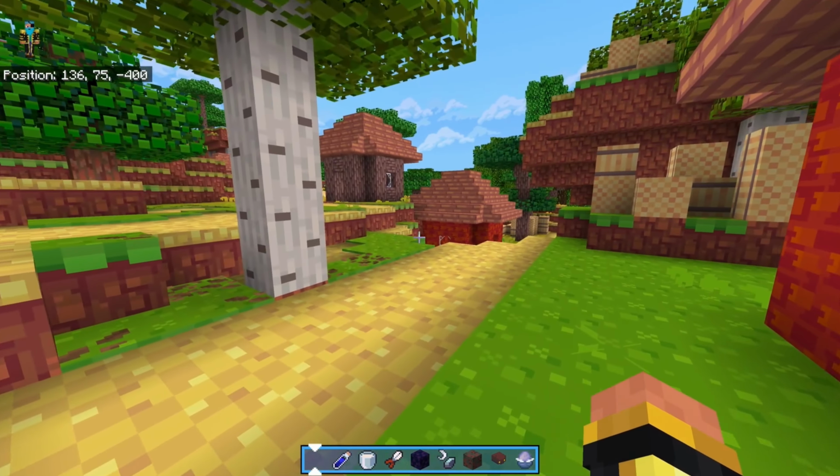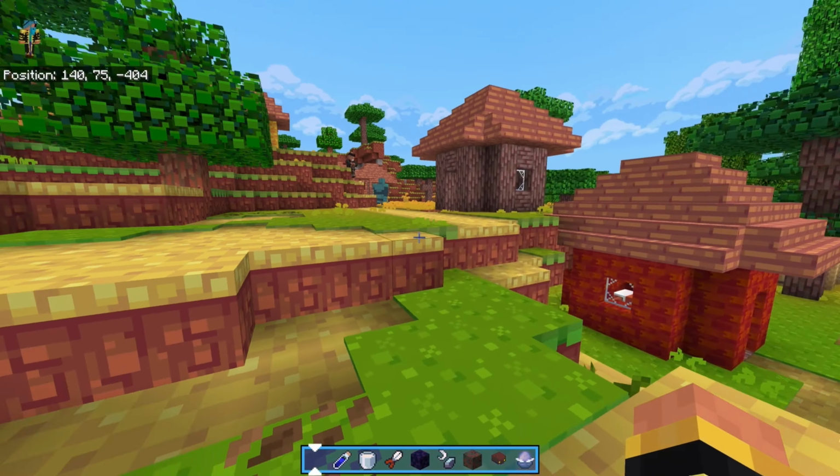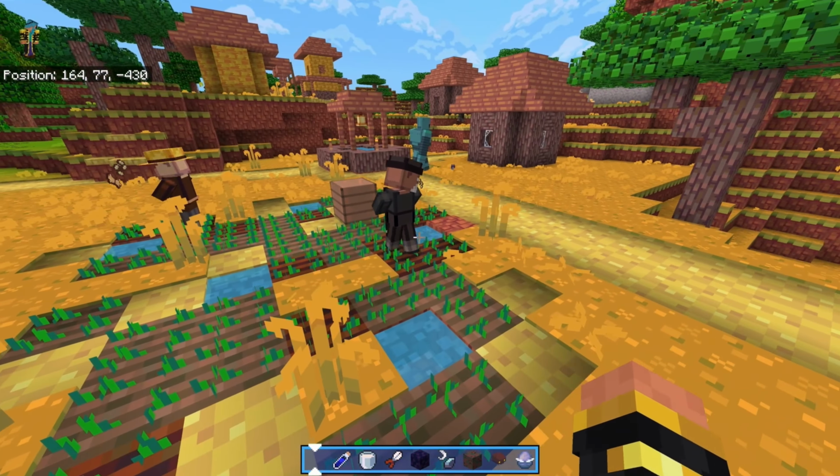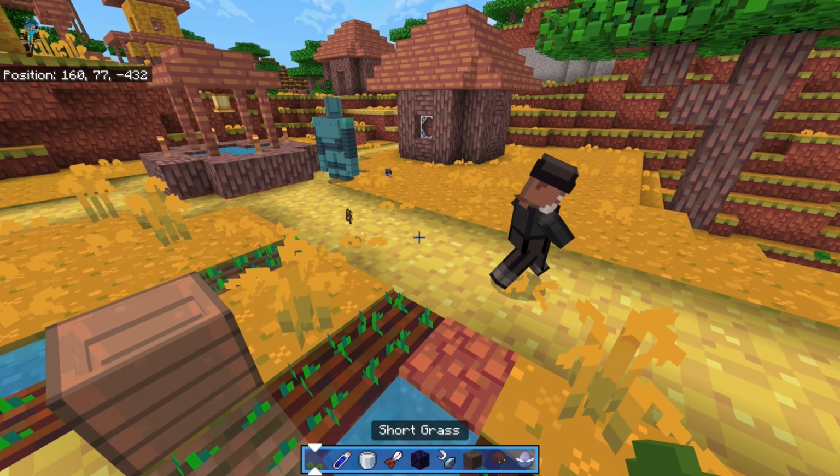Let's keep looking. Anything else? Do we have any villages around? We do over here. Okay. So immediately, as that guy's giving me a load of crops, we've got, I believe, some form of diversity here. Let's grab, excuse me, I don't want short grass.